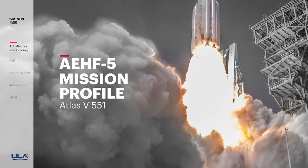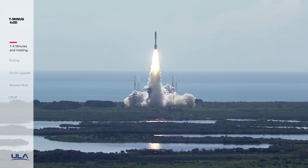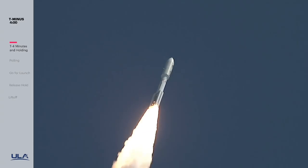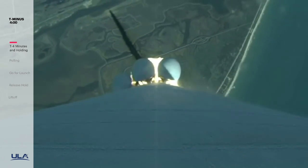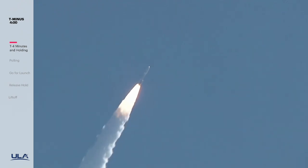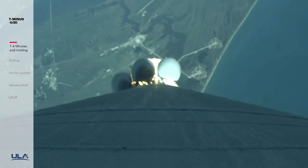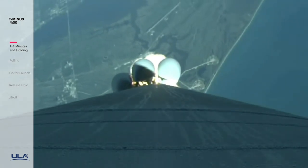3, 2, 1, ignition and liftoff of the United Launch Alliance Atlas V rocket. The Atlas V RD-180 main engine and 5 solid rocket boosters ignite to lift the rocket away from the pad. The RD-180 generates more than 860,000 pounds of thrust, with each of the 5 solid rocket boosters, or SRBs, providing an additional 348,500 pounds of thrust. Shortly after liftoff, Atlas begins a pitchover to attain the proper flight path while minimizing the pressure the vehicle experiences during flight.